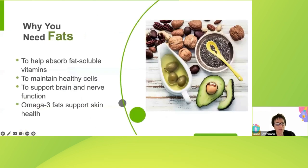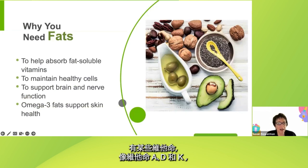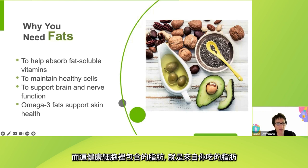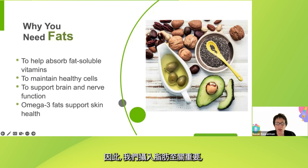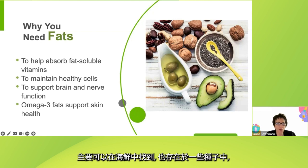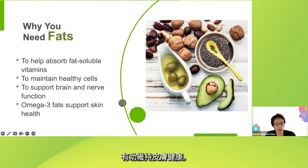You also need some fat every day. There are certain vitamins, A, D, E, and K, that require some fat in order to be absorbed. So that's one reason that you need fat. The other reason is that every cell in your body is surrounded by a small membrane, and in that membrane there is fat. That fat in that healthy cell membrane is coming from the fat that you eat. So it's vitally important that we eat fat to maintain our healthy cells, to support the health of our brain and our nervous system. And omega-3 fats, which are found primarily in seafood, but also in some seeds, support the health of the skin.